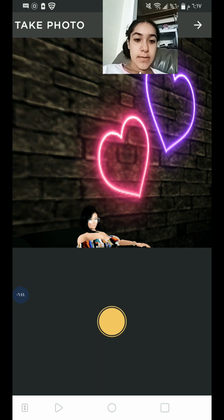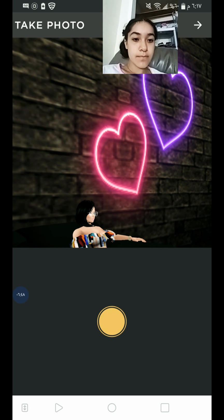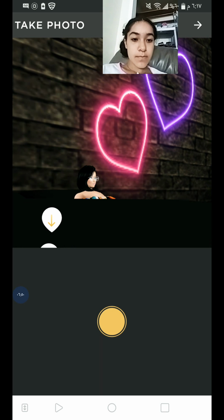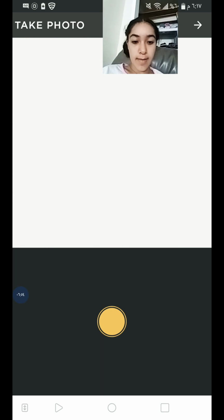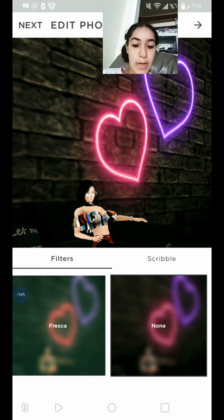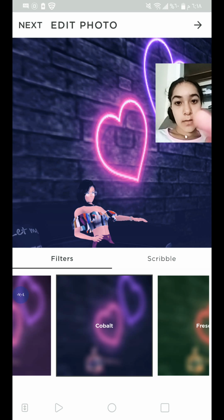There. This is my photo. This is how it's going to be. It's yucky. I know it. I want to show the hearts more than anything. Okay, there. Filters. You can say none. You can say this. This is so cute. I love it. Okay.